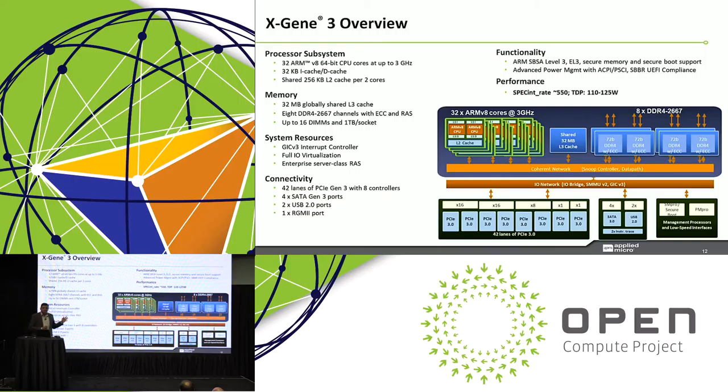We have talked about X-Gene 3 a lot. We launched this about over a year back. In terms of high-level features, it's a 32-core platform, 64-bit ARM, and has fundamentally the same architecture as X-Gene 1 and X-Gene 2. There's 32 kilobyte of iCache and 32 kilobyte of dcache per core, and a shared 256 kilobyte of L2 cache per pair, of course. Memory-wise, 32 megabyte of globally accessible L3.